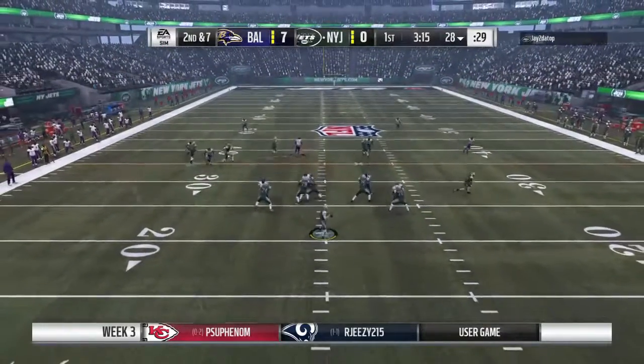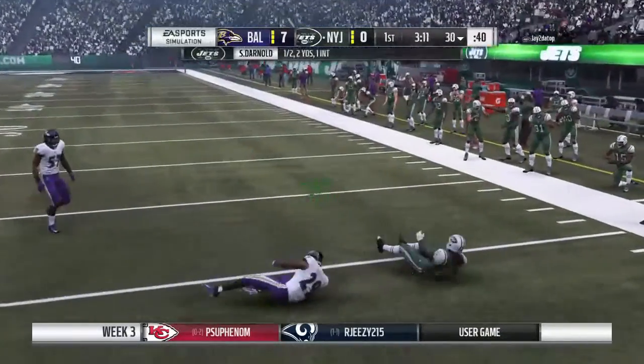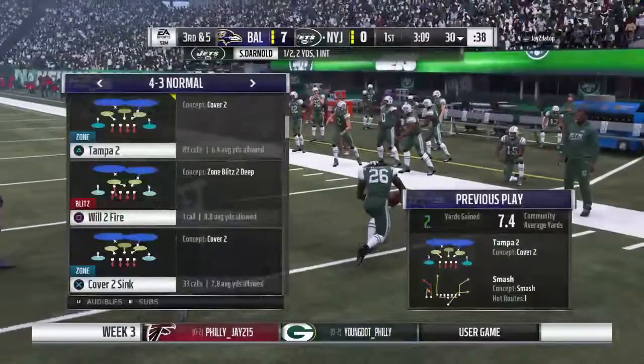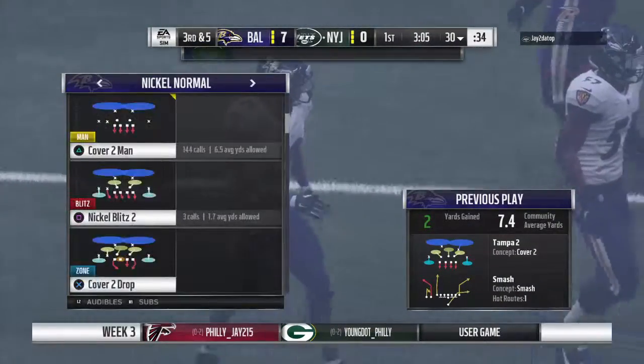Now we've got that artificial surface. You see the pellets go up. Still a nice play by the defense. And he'll be brought down right at the 30 here. It'll be a pickup of just 2, and they're going to face a 3rd down.